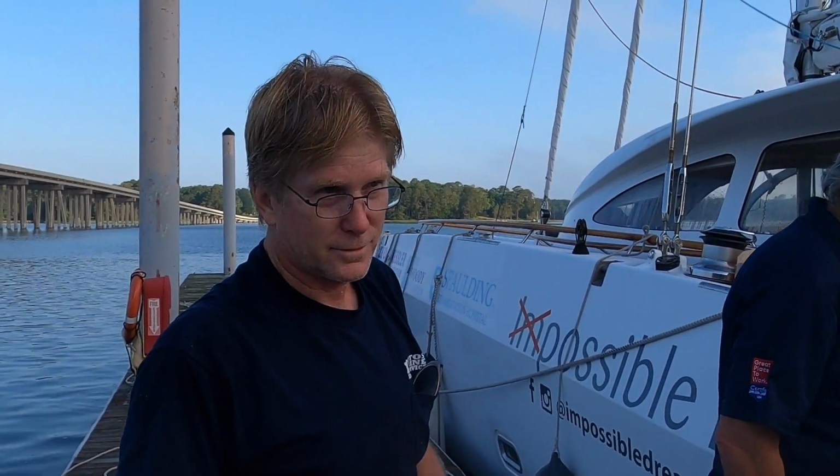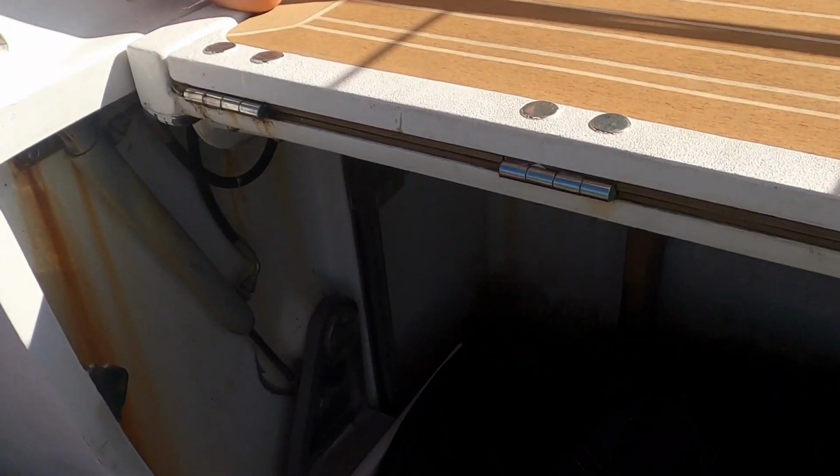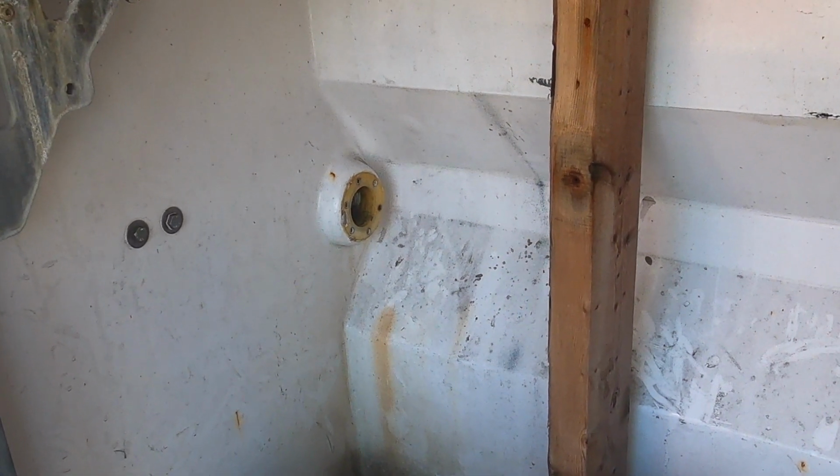How's your back? Oh, it's fine. He said we have a hole in the bottom of the boat now. Is that true? Just in the sides there.